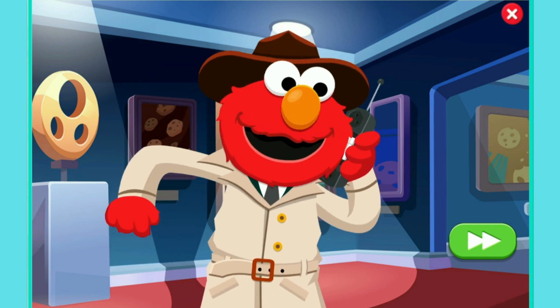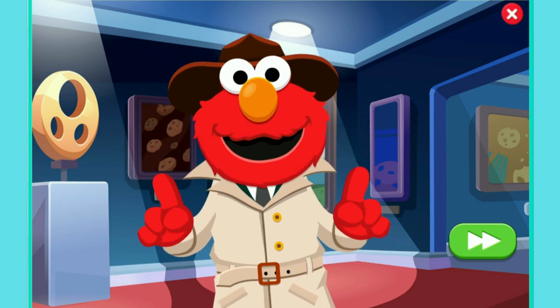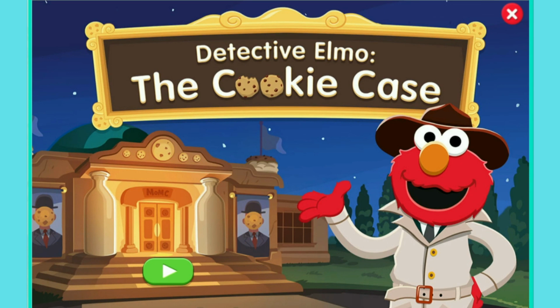Okay, Elmo's on it. Another painting has just been stolen. Help, Elmo. Catch that cookie thief. To help Elmo solve the next case, choose the green button.